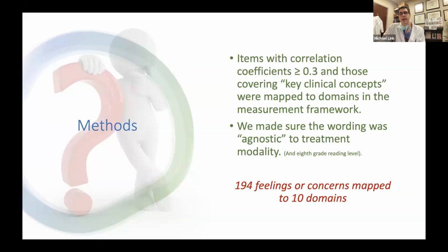And we looked at items that had a good correlation coefficient, and we're covering what we thought were key clinical concepts. And we put them into 10 different domains, and we came up with 194 feelings or concerns. And we made sure when we did this that we weren't asking just about radiation or just about surgery or just about observation. And we tried to write it in a way that was very clear and understandable. And of course, we started out with 194 feelings, and it was hard for us to pare it down to 194 questions, you might say.